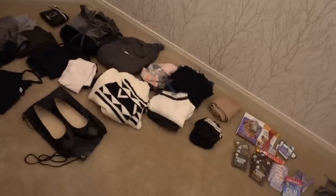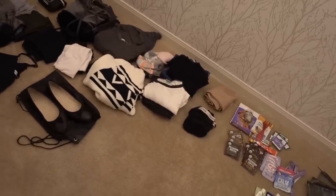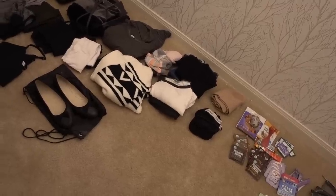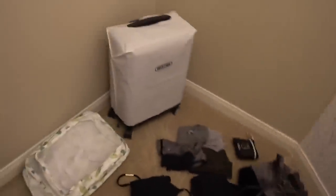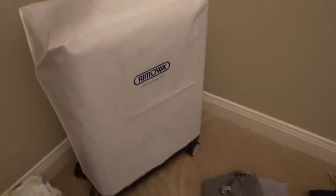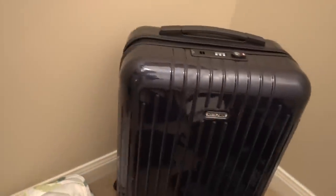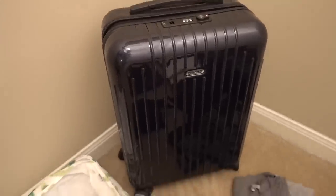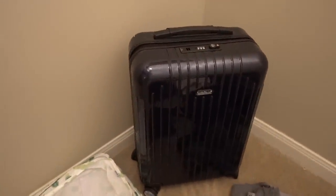But I just have everything laid out here that I'm going to take with me and folded, and I'm going to put it all into my suitcase. I intend to carry my suitcase on. This is my suitcase here, the Ramoa Salsa Air. I highly recommend this, by the way. I've had this for quite some time. It came with this little plastic thing to keep it clean, keep it dust-free, but it holds a lot. It fits in the overhead compartment really easily.